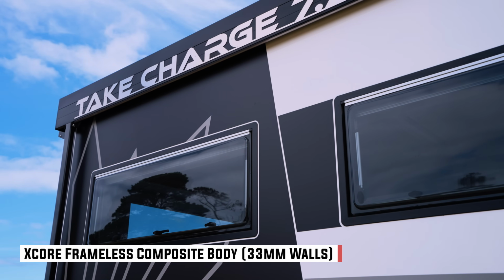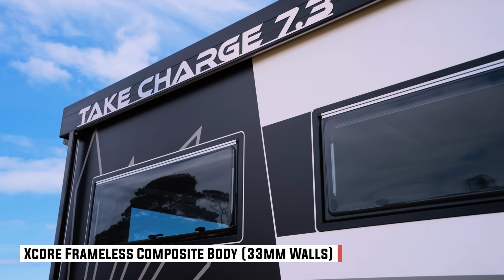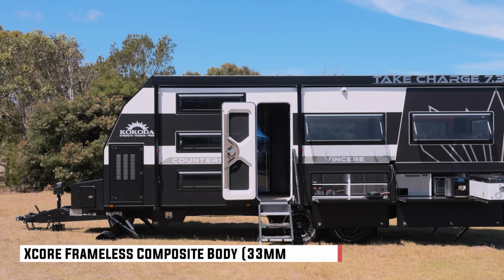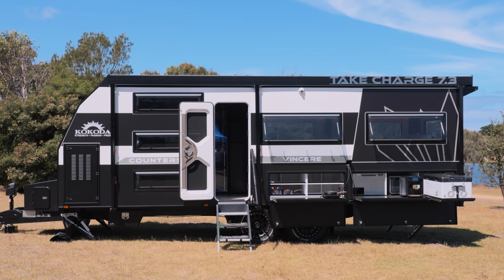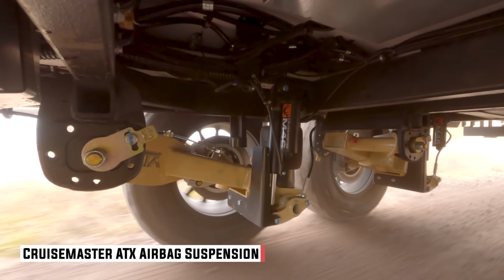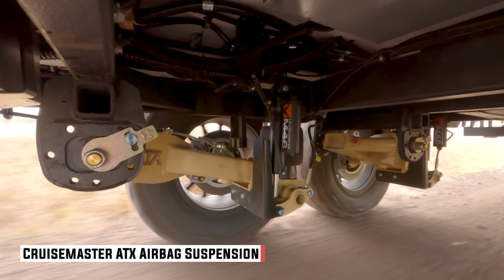The body itself, it's a frameless arrangement using XPS sandwich panel construction. That is 33mm thick. So it's not only strong but offers good insulation. The van itself rides on Cruise Master airbag suspension. It's all very well protected underneath.